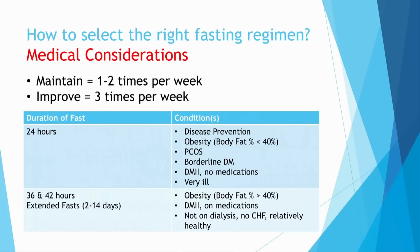So how do we determine what is the right and what is the safe fasting protocol for patients? There are different considerations we have to take into account when directing our patients towards what fasting regimen might be best for them. So, medical considerations. Again, 1 to twice a week of intermittent fasting is usually what we do for disease prevention or for maintenance mode. For those really healthy people that come to us and say, we just want to stay healthy, we would recommend that they do a 24-hour fast 1 or twice a week. For patients who are looking to actively treat some sort of condition, we have them fast 3 times a week.